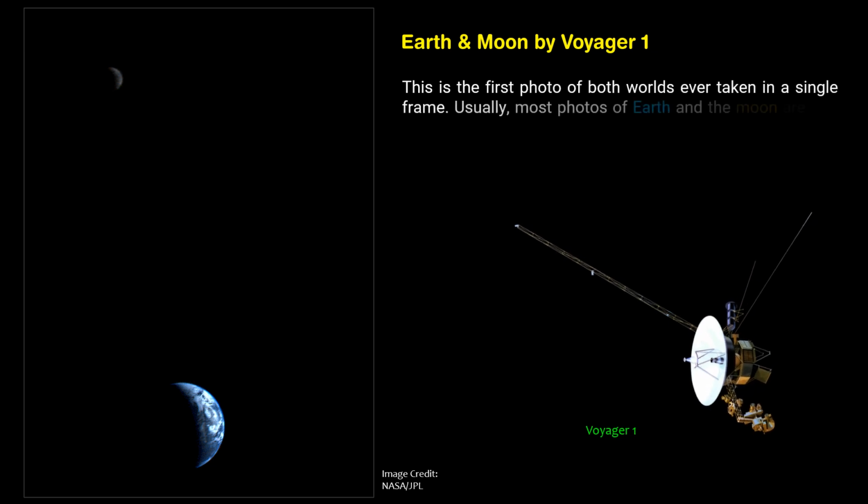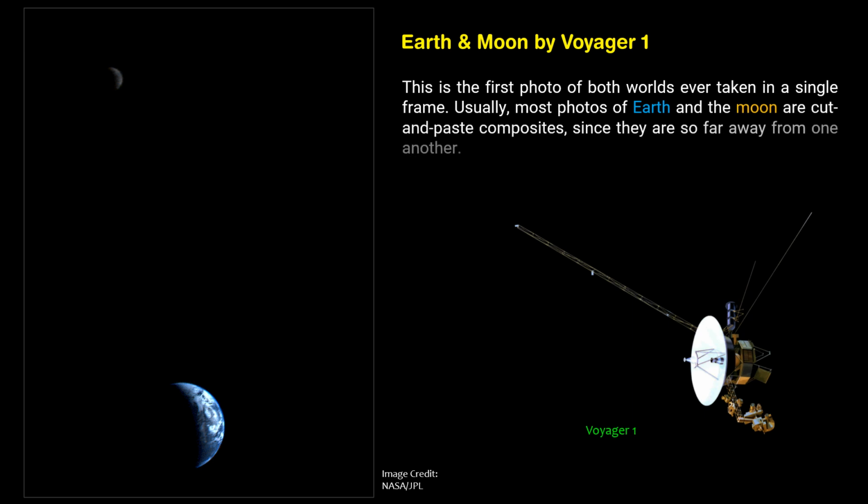Usually, most photos of Earth and the Moon are cut and paste composites, since they are so far away from one another.